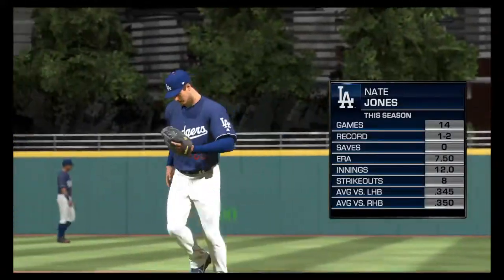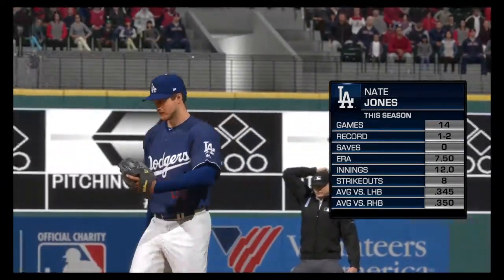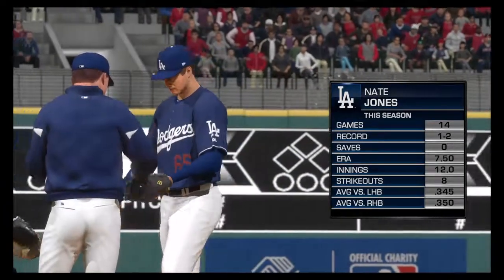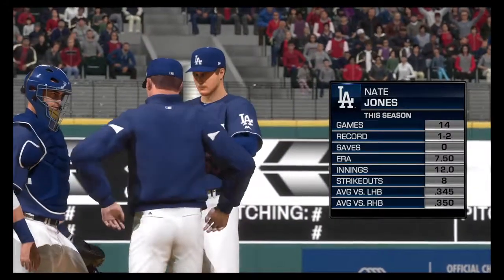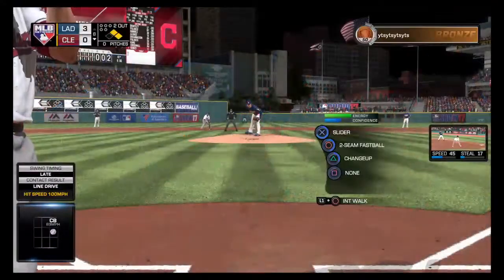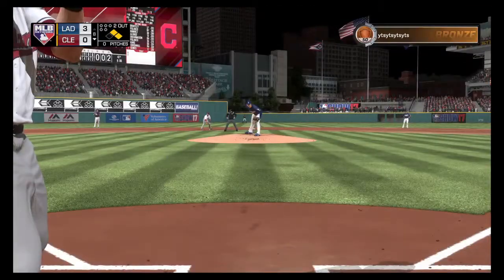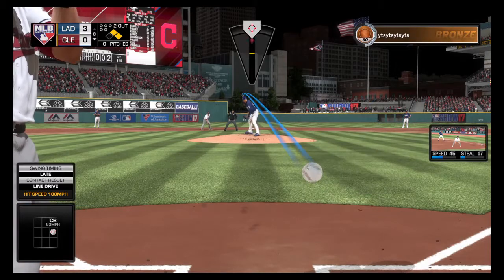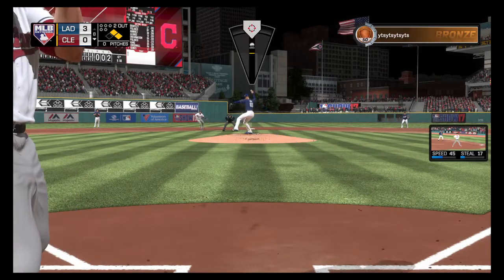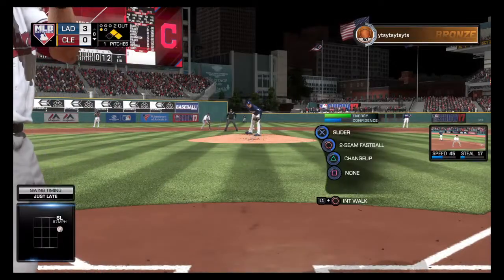Nate Jones trots in from the bullpen here as he inherits a tough spot with 2 on and 2 away. Nate Jones. And now action in the bullpen as their closer starts to get loose out there. He's set, and the pitch. And a swing and a miss at a pitch well off the plate.